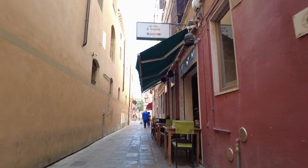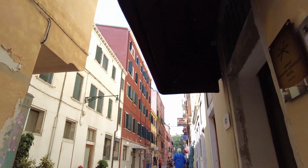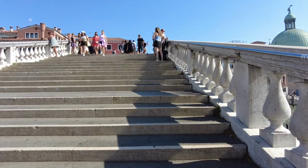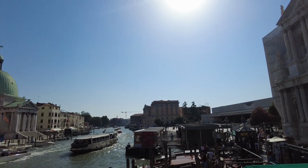While in Venice, we stayed at the Hotel Abbazia, which was very close to the St. Lucia train station. We checked in our hotel in the mid-afternoon hours, and after cleaning up a bit, we decided to go on a short walk to explore part of Venice before it was time for dinner.